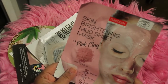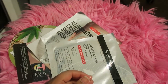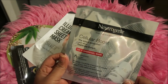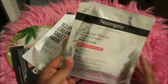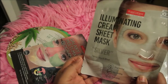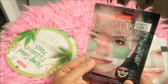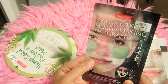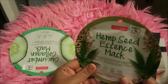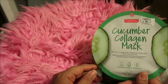I bought this skin brightening mood sheet mask, pink clay. I bought this one also, the smart smoothing mask, as you see. I bought this illuminating mask also. Okay, silver mask. I bought this clay 3x mold masking program. I think this is okay. I bought hemp seed essence mask and cucumber collagen mask.